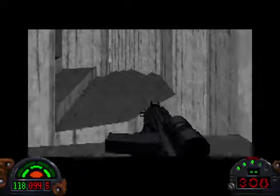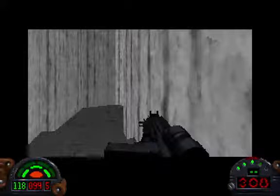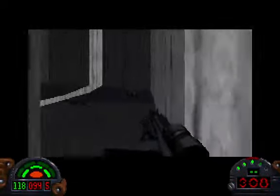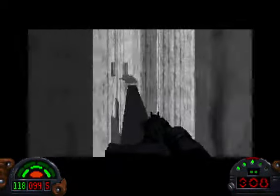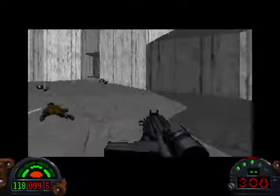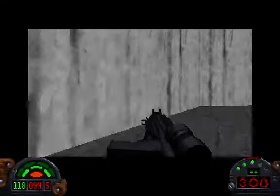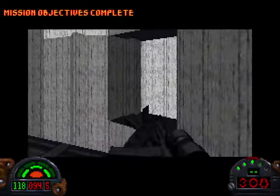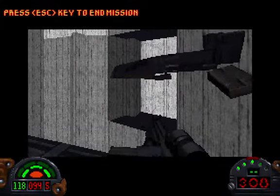We can drop down there. We can take a running leap just to save a little bit of time. We don't want to jump back across because that leads back in. Along the narrow catwalk. And back to this metal grating. And there's Jan Ors with the Moldy Crow. And all of our mission objectives are complete, so we just hit escape to end the mission.